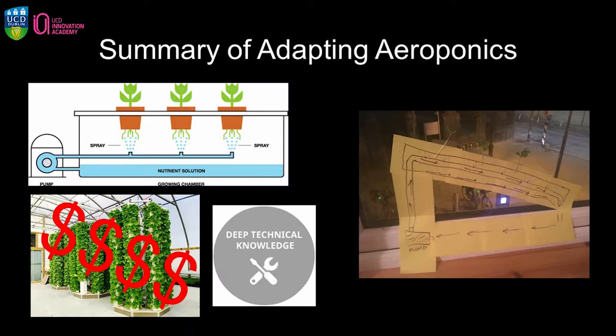Adapting aeroponics will introduce a simple way to use aeroponics in your home for a cost-effective price. Grow those herbs using a great system and save money while you're at it.